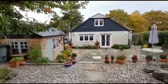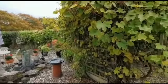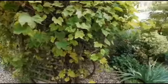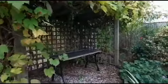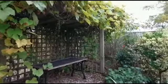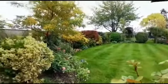And then going back around where we've just wandered. Some lovely vines as well. We have a very hidden area for you to come and sit. Perhaps if it starts raining, you can take cover here whilst having a look down the rest of your land in the gardens.